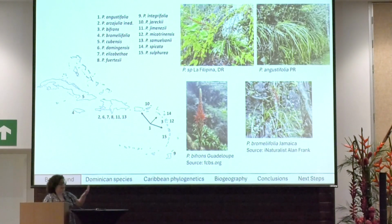Focusing more on Pitcairnia now, we have 14 described species plus one identified as new but never published, which we'll come back to in a minute. And we can see the pattern, mostly island endemics, with the exception of Pitcairnia angustifolia, which is present in a few of the islands.